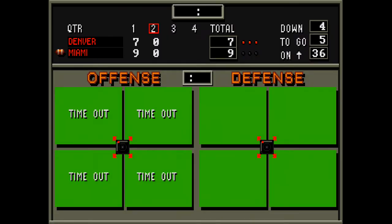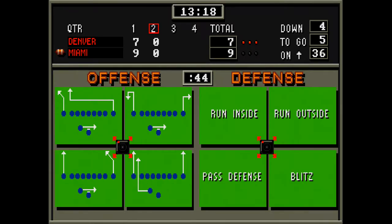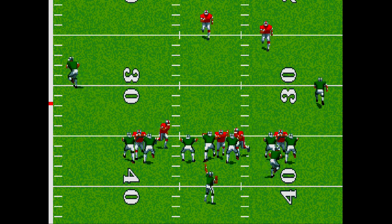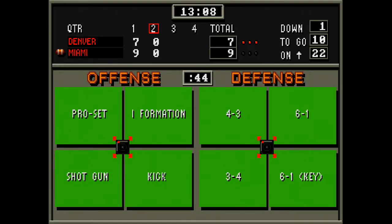Damn it. Again, I'm going to go for this, I think, actually. I'm too far out for a field goal. I'm in their half. Oh, yes. Okay, see, the gamble paid off.